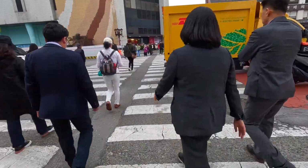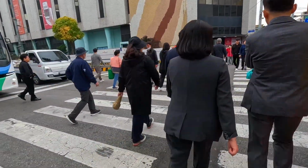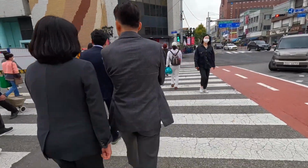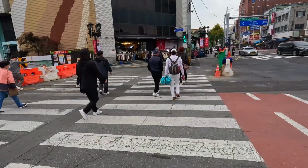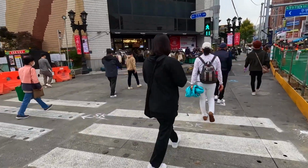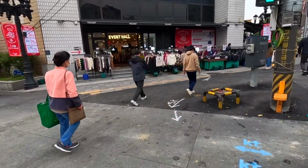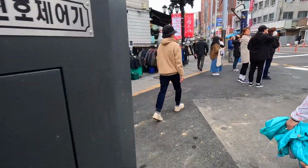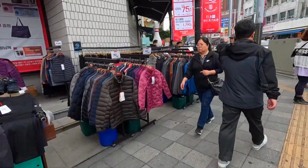There is a soccer team and a basketball team and an ice hockey team. So if you like one of the sports, then it will be a good place to enjoy that. It's not as big as Seoul or Suwon or Incheon, but there are outlets and shopping malls.